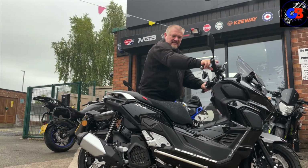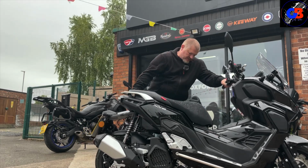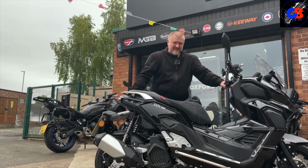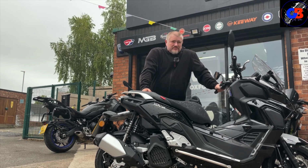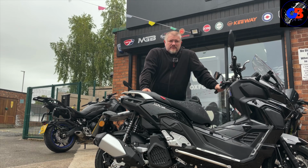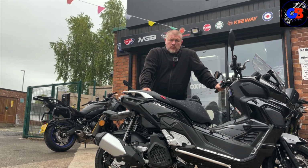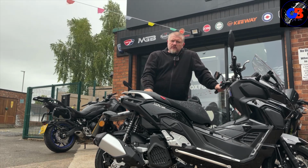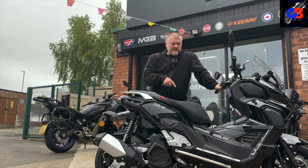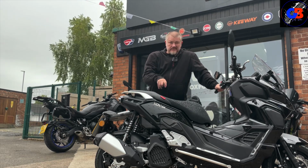It's nice and easy to manoeuvre. Now, I'm a clumsy bugger when it comes to moving bikes around, I'll admit it. I don't move bikes around for a living. If you go into one of these bike dealers, they throw bikes around like you wouldn't believe. It's impressive to watch when they're wheeling them about. I like to be a bit more careful because I don't do it as often as these guys, but 156 kilograms, it's actually really easy to push around.